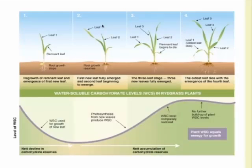Energy is needed for growth, but at the same time the plant also needs to maintain root health. At this stage, the plant is most vulnerable to regrazing because it is putting a lot of energy into rebuilding its energy reserves. So it's important that at that stage you don't regraze it, and that is probably the problem when we get into overgrazing.